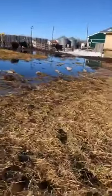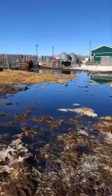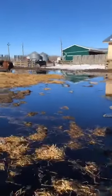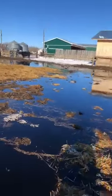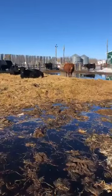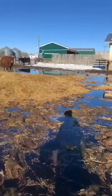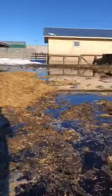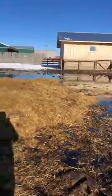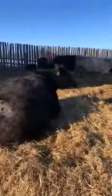One of the other reasons we move our calves out of this closer pen is because everything is starting to melt. Even though the wind's been blowing a lot today and it's still a bit chilly, there's been a lot of snow melting around here, so we don't want the calves to get wet. We want to keep them as dry as possible. So we move them out fairly quickly once they're able to.